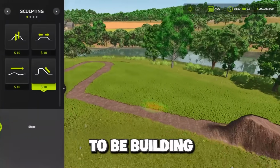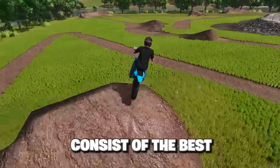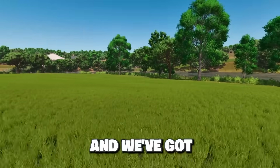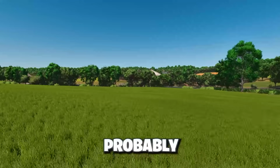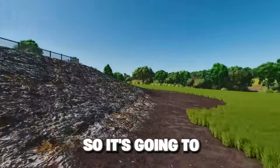Today we're going to be building a motocross track into the second half of our shop. This thing's going to consist of the best jumps, best turns that any track has ever seen before. And we've got plenty of space back here. Look at this, guys. We got all this land. We're going to be able to build probably 5 or 6 different turns and jumps and all that stuff. So it's going to be pretty crazy.